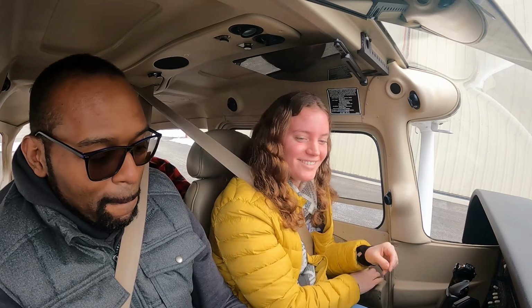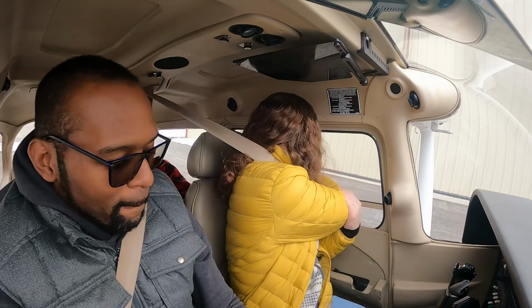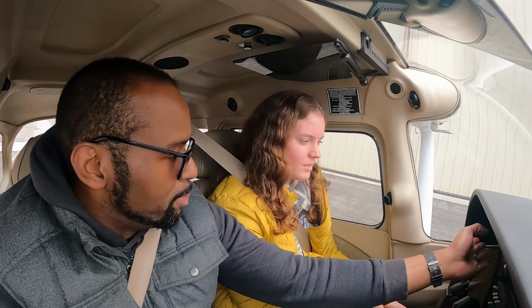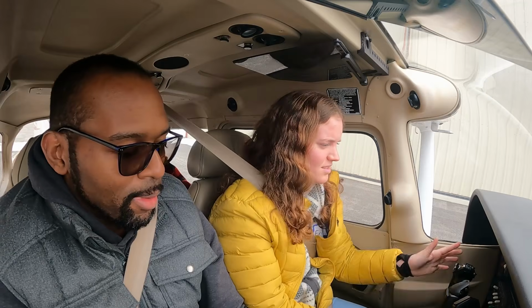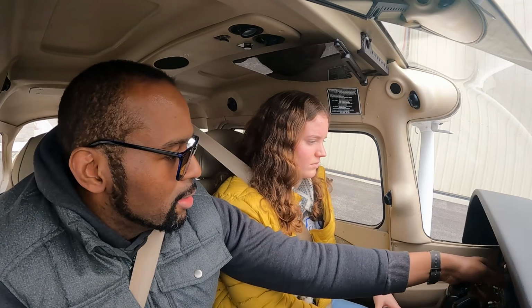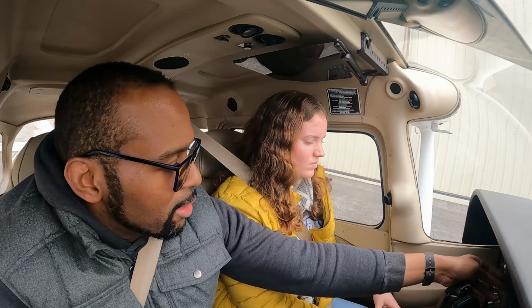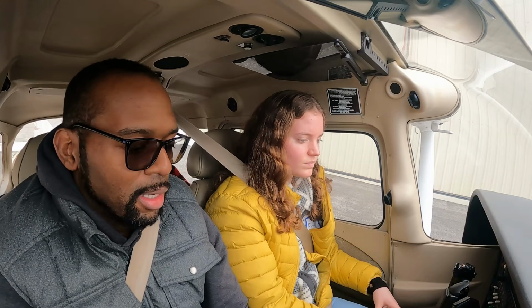Awesome. All right, beacon is on. Master switch, you can close the window. Master switch, this is the big red switch here. Both on. All right, so the airplane is a bit cold. We're looking at 40 degrees. Not too cold, so hopefully everything should be fine there.